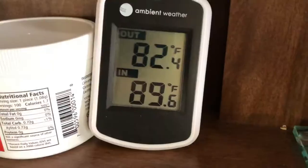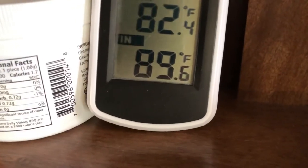Testing out the air conditioner for the first time. We'll see if it works. I mean, it does work. It blows cold air and all that. We'll see how well it cools off our house. It started at 89 degrees and we'll see if it gets cooler.